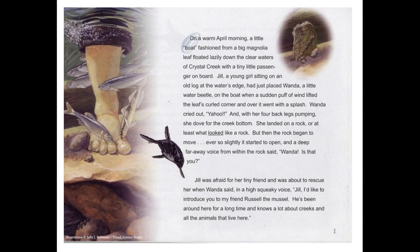On a warm April morning, a little boat fashioned from a big magnolia leaf floated lazily down the clear waters of Crystal Creek with a tiny little passenger on board. Jill, a young girl sitting on an old log at the water's edge, had just placed Wanda, a little water beetle, on the boat when a sudden puff of wind lifted the leaf's curled corner and over it went with a splash. Wanda cried out, "Yahoo!"